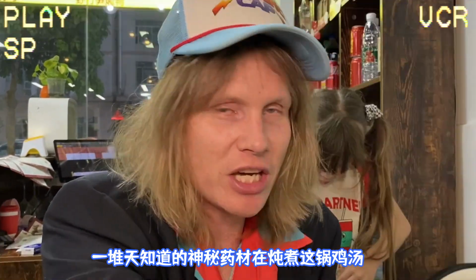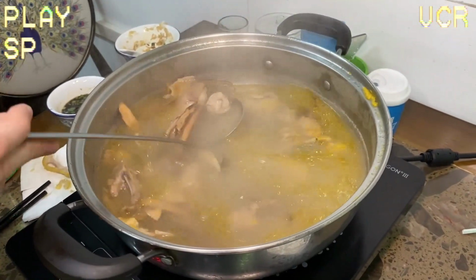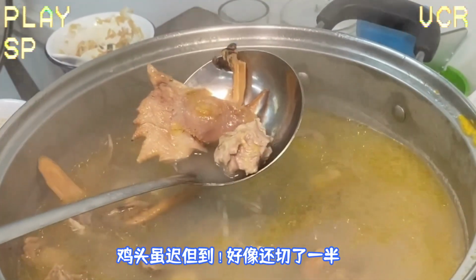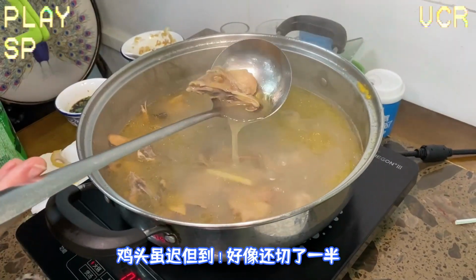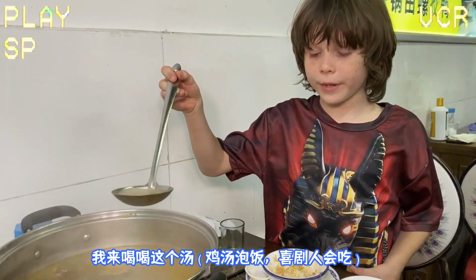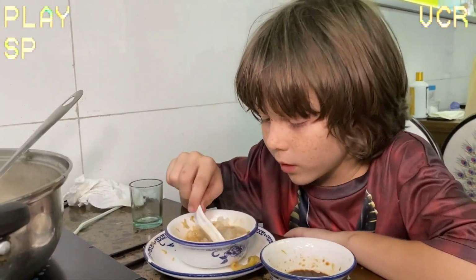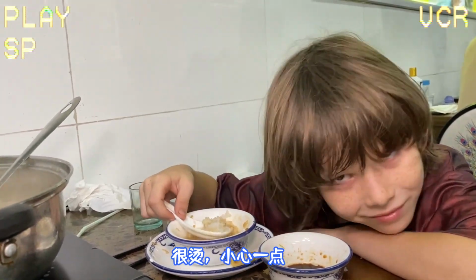I feel like I'm in Indiana Jones, the Temple of Doom here, stirring the soup, and God knows what's inside. Oh, I knew there'd be a head in there. Oh, the head's been sliced in half. Nice. I'm gonna try a soup now. Bon appetit. It's very hot.